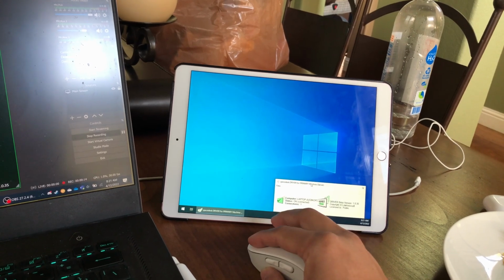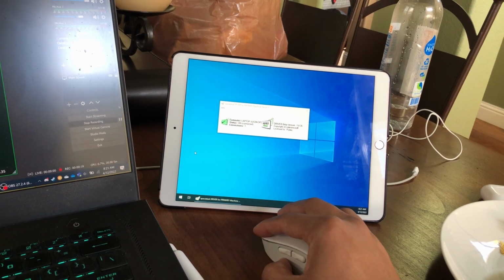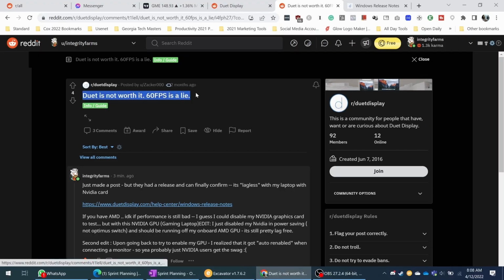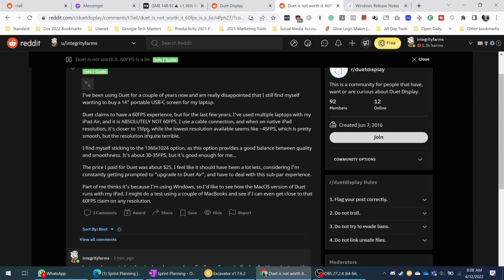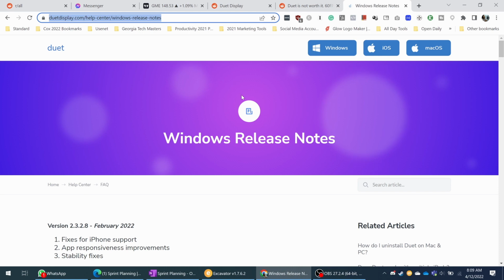So previously, I haven't made a video on this, but lots of people talk about using SpaceDesk, even using features to kind of make a personal hotspot. And not gonna lie, it was pretty laggy too. Lots of people on Reddit on the Duet Display subreddit mentioned being super laggy, not 60 FPS. And honestly, this is what my performance used to be before the latest update came out.